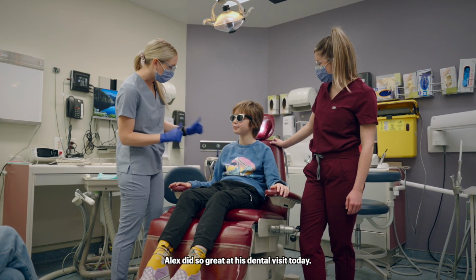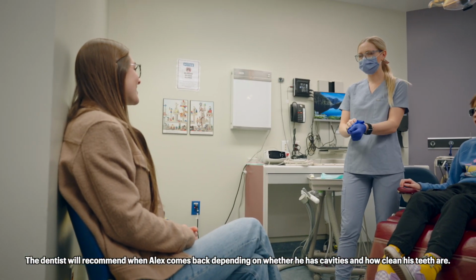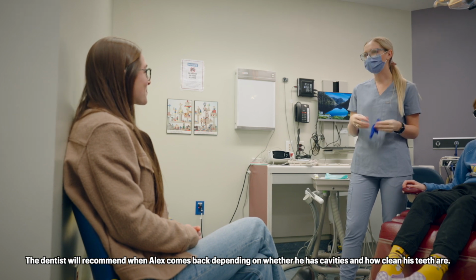Alex did so great at his dental visit today. The dentist will recommend when Alex comes back depending on whether he has cavities and how clean his teeth are.